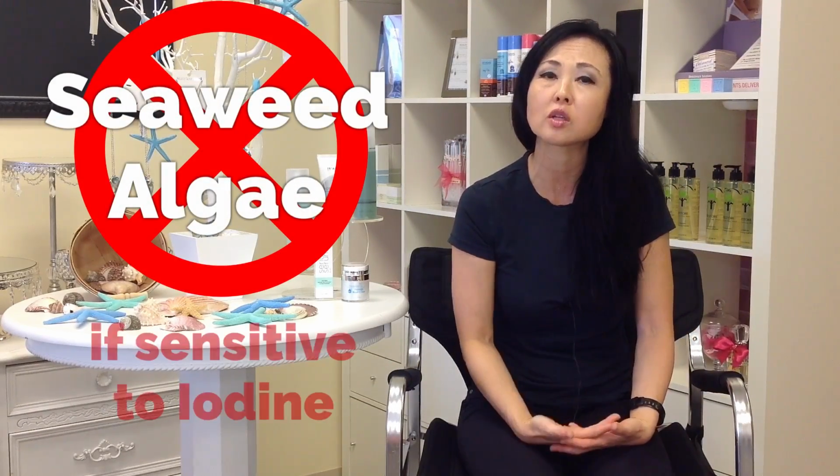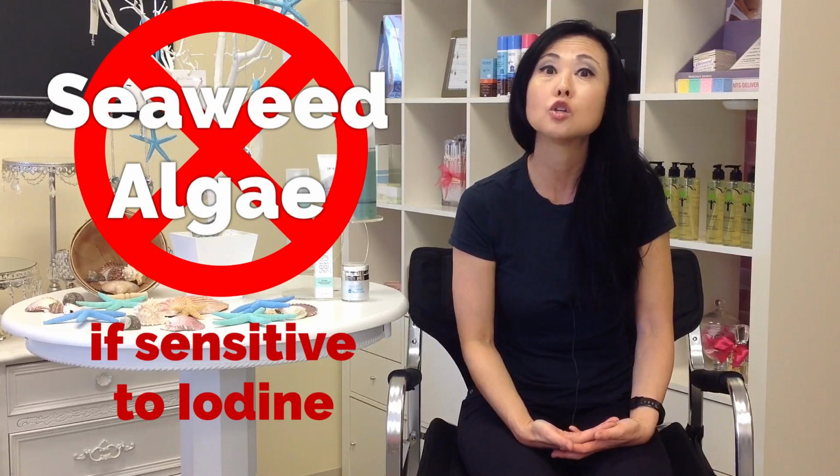Now the seaweed and algae, I don't recommend that if you are sensitive to iodine or you break out because of the iodine. But all the other ones should be safe. So those are some things you want to consider in moisturizer.